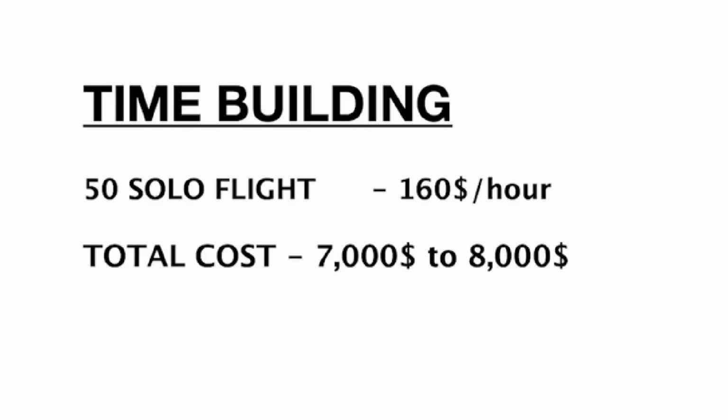So 50 hours of solo flight is going to cost you $160 per hour. Total cost is going to come up to $7,000 to $8,000. Again, all depends on what kind of plane you fly, right?